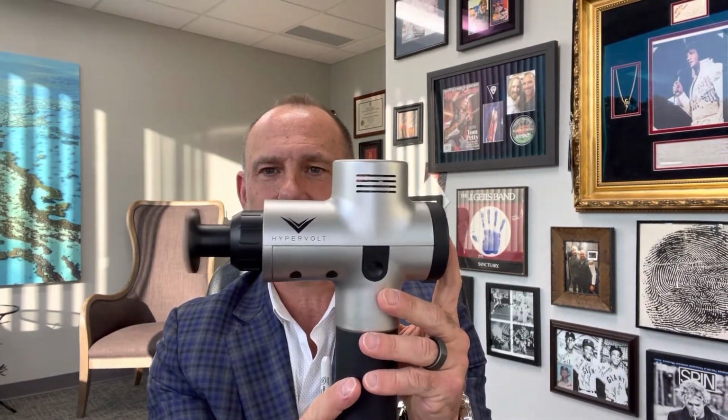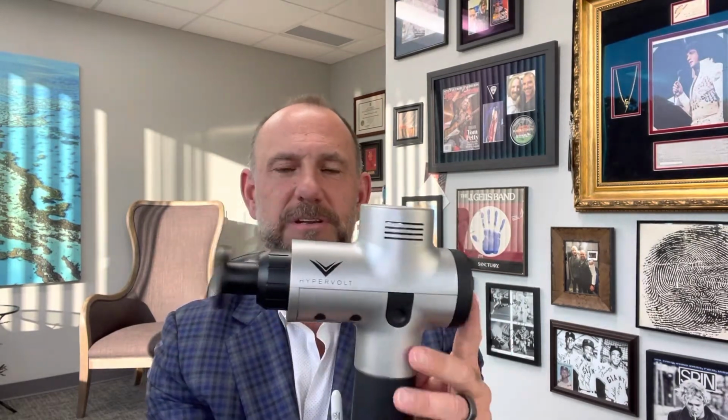This is a device, and there's many ones like this. I've had this for years, okay, a Hypervolt. It's a compressive device here. It does these small oscillating shock waves, okay? Different speeds, different attachments. And you can self-use these, or if you have a partner that you trust to use these on your back or what have you.